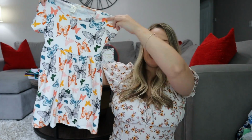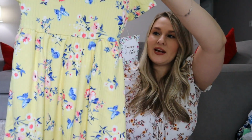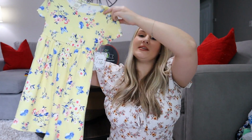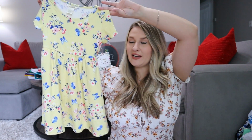This dress was only $5.99, and it has really cute little butterflies all over it. And this dress was also $5.99, also a ribbed material with really pretty flowers on it. So these little dresses can be worn with shorts underneath or with leggings, a jean jacket over them. If you haven't noticed, Arabella loves dresses. I found this 2-pack of jeans. There's a dark wash and a light wash.